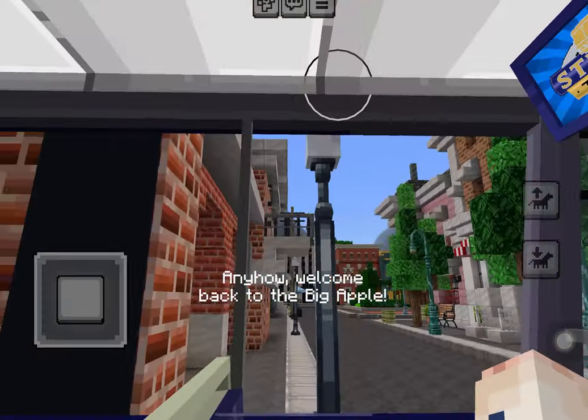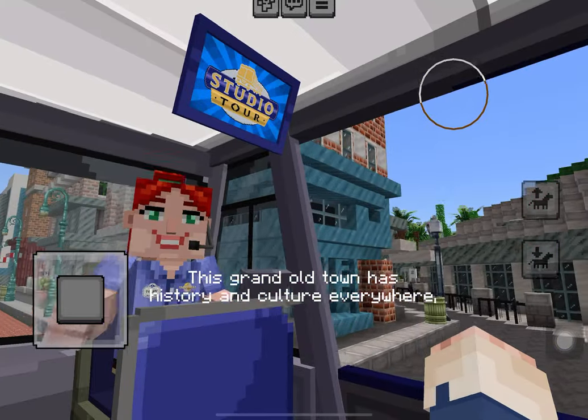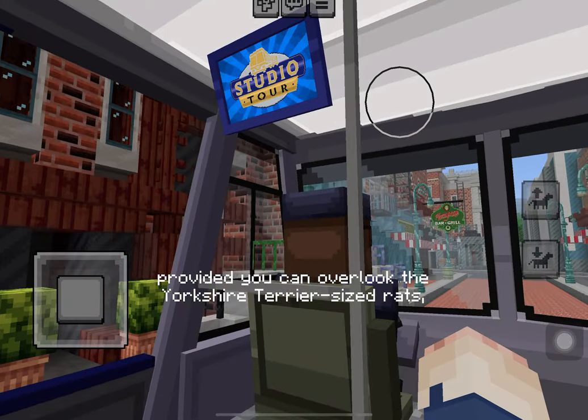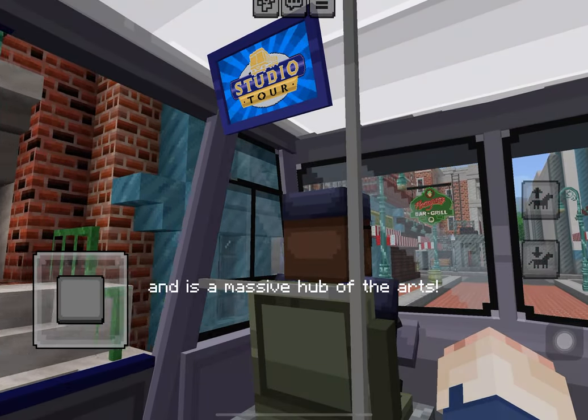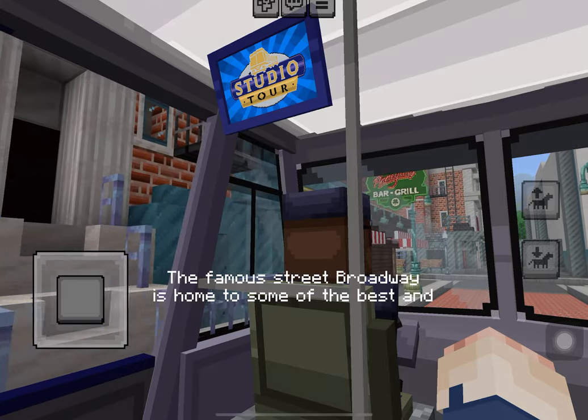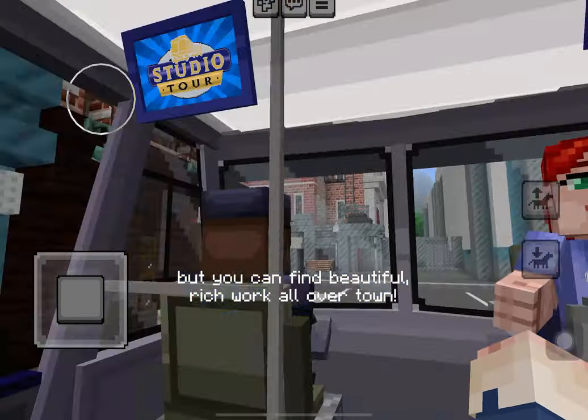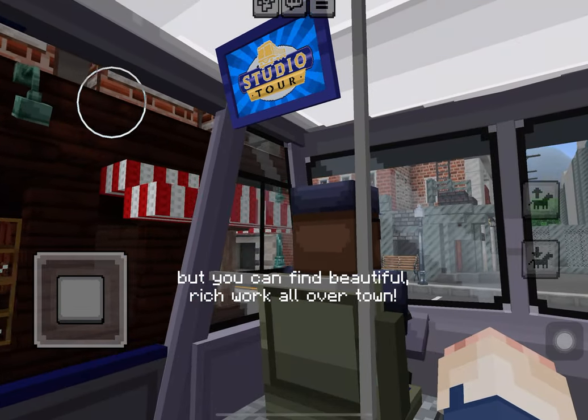Anyhow, welcome back to the Big Apple. This grand old town has history and culture everywhere, provided you can overlook the Yorkshire Terrier-sized rats, and is a massive hub of the arts. The famous street Broadway is home to some of the best and most popular theater performances in the world, but you can find beautiful, rich work all over town.